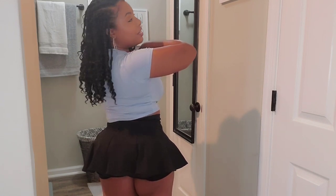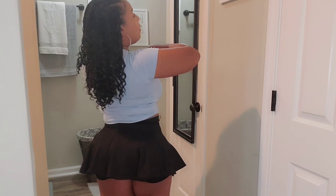But it is a cute skirt, and the flares are really, really cute. But y'all know it is. Maybe it's not the size, maybe it's just the skirt is just way too short, period. So, yeah, this skirt is going back.